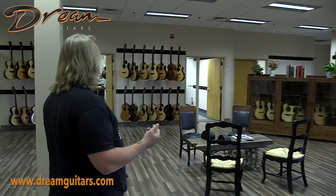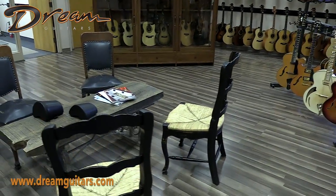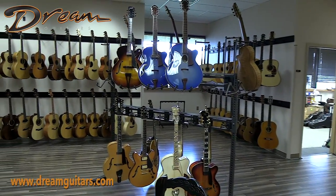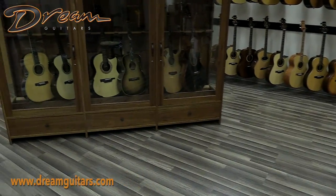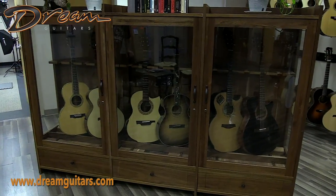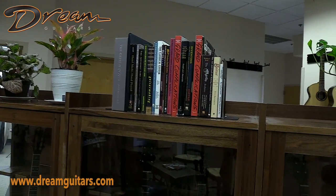All right, well, this here is our main showroom. So let me just give you a quick tour. Of course, got an area for visitors to come and sit and play. You'll see some archtop guitars here on the stand. We've got a beautiful case here with some of our special instruments. This case is made by American Music Furniture, our good friends, for any of you who need cabinets for home. We keep a nice stash of books here, which Dream Guitars instruments are featured in a number of these different books that we've done with custom makers over the years.